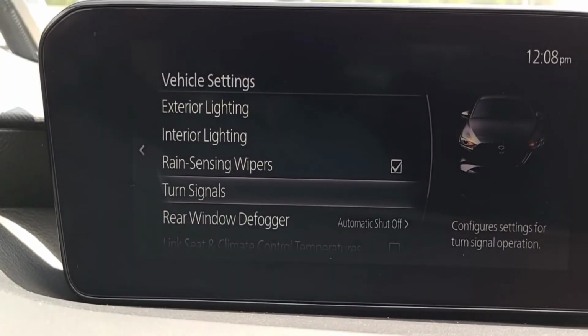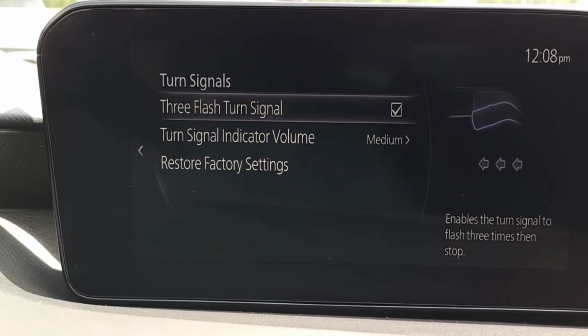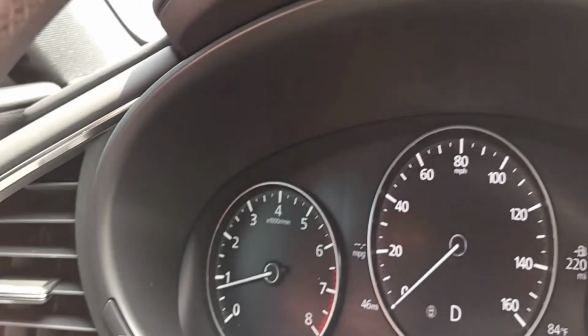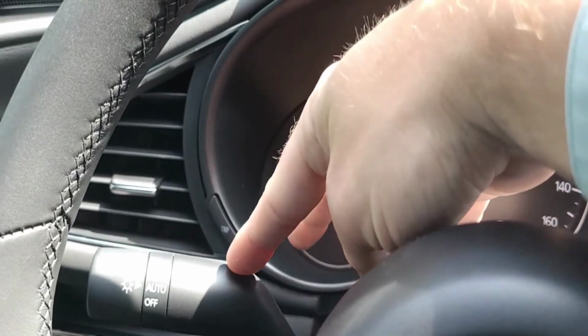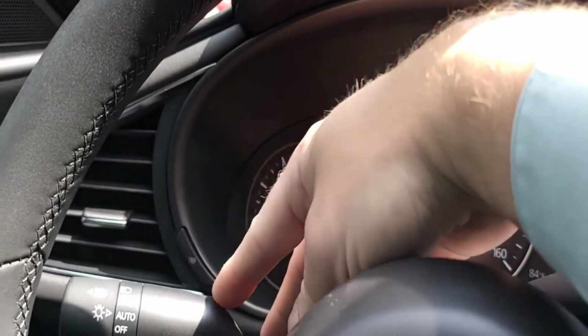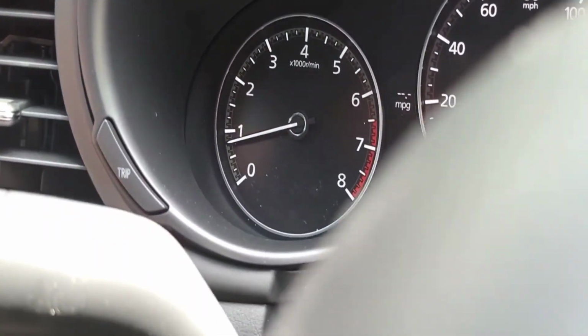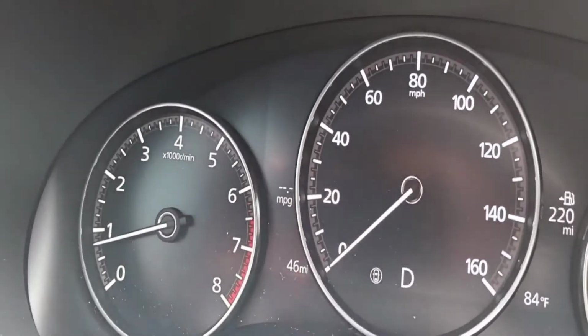You can also turn off and on your rain sensing wipers. You can adjust the volume levels of your turn signals. And you can also turn off and on the 3 flash turn signal, which is, if you just barely tap down or up, it's just going to blink 3 times, just for a quick lane change.